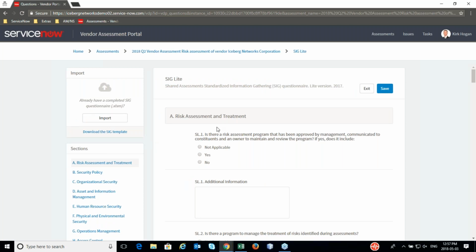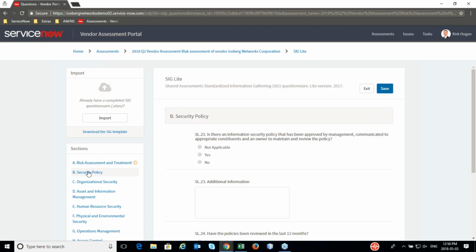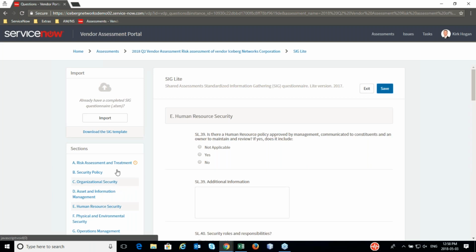So here we have the ability to answer the SIG Lite in the web interface by simply selecting a response to any of these questions, providing any additional comments. And what we'll see here is we have quick navigation. There are many sections in this SIG Lite. I'm not going to state the number of questions, but we're just going to go through and click the different sections, and you'll see how we can easily navigate through them. Another great thing about this is we can simply track the progress of each of these sections: once we click the response to a question, we'll see a little indicator come up here. If we complete a section, we'll get a green checkbox, and if we haven't touched it at all, it's just blank.